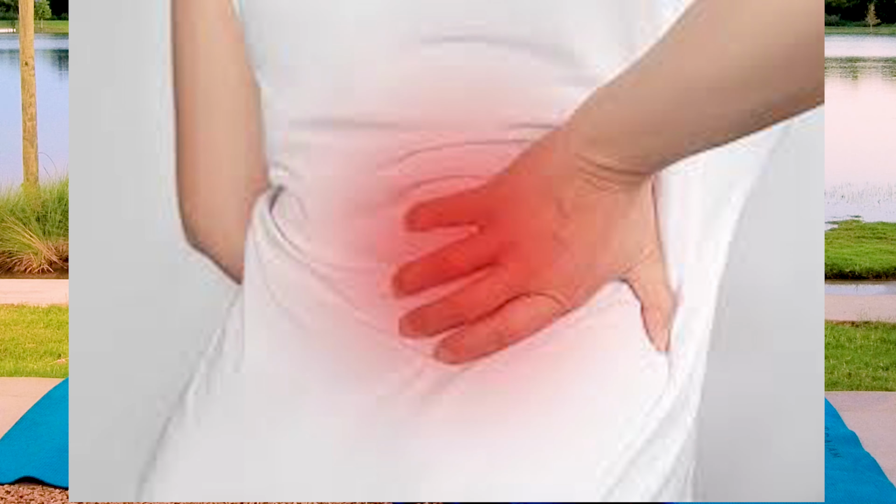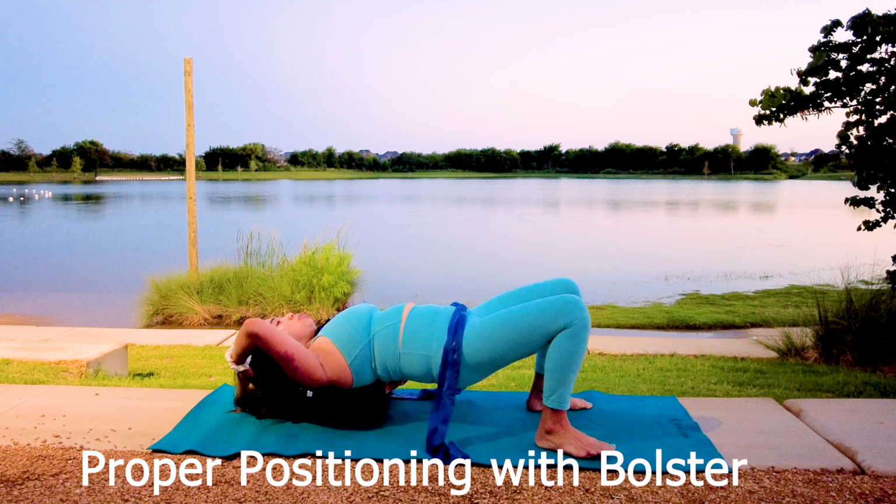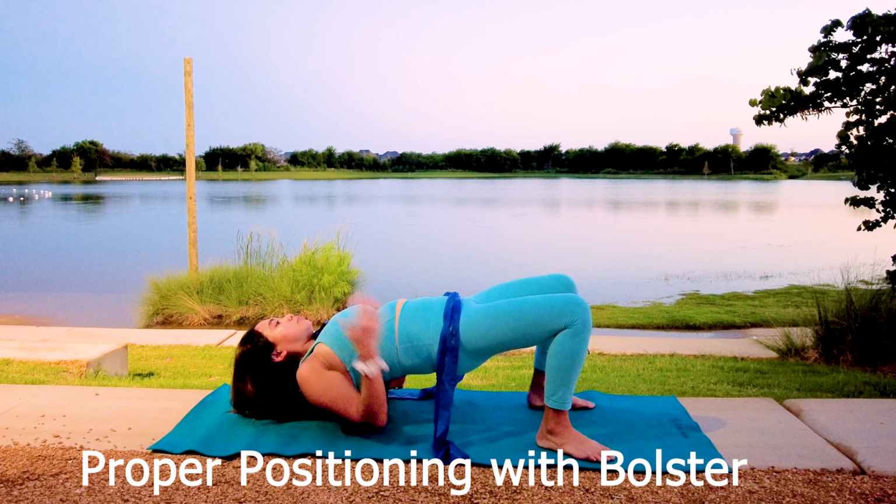So I'm gonna lie on this. I'm gonna place it, making sure this is not in your lumbar spine, but in your thoracic spine. And you can place a pillow also for your neck to support your head if you have weak neck muscles. With your knees bent, you want to make sure it's not touching your lumbar spine. So this is my lumbar and it's on my head area. The length of my bolster is around the height of my trunk. So the taller you are, the longer a bolster you need.